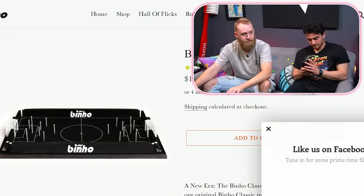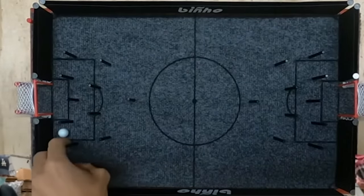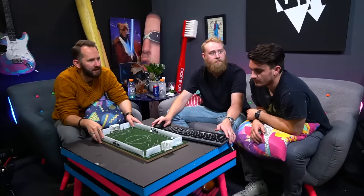Guys, look at this game I found. So you just flick it once? Oh, you have to flick it. Ooh, I like it. This could be fun. Look at the flip from the boys. That looks like if Apple were to make a sick board game. Honestly, green looks so much better. I agree. This looks so cool.